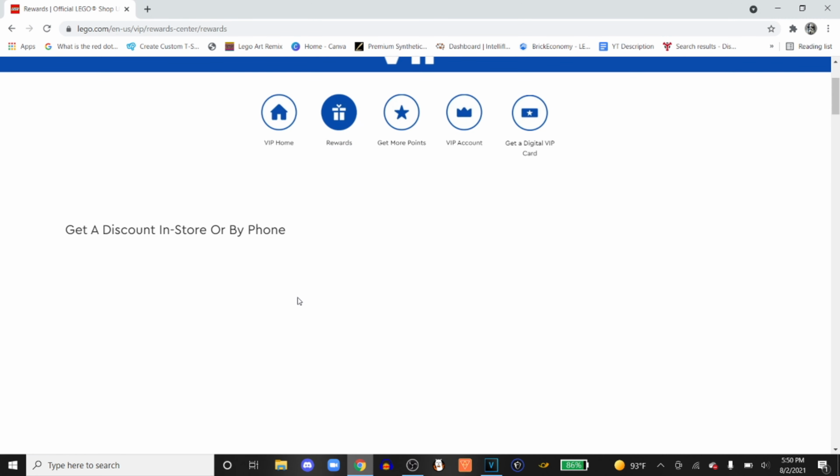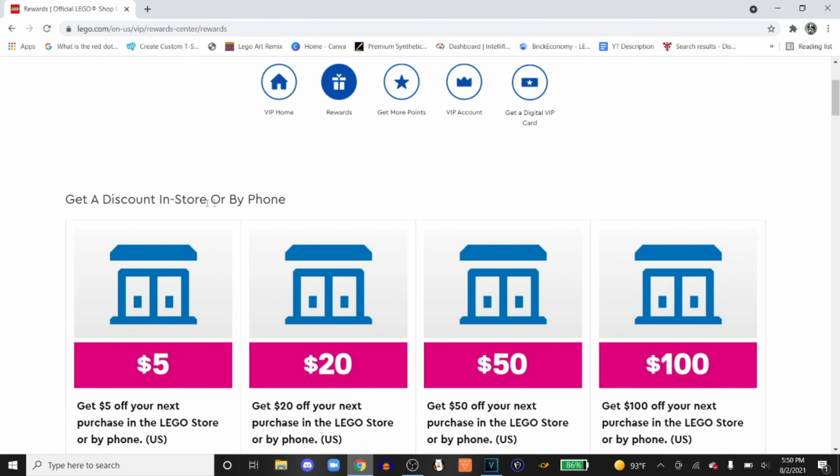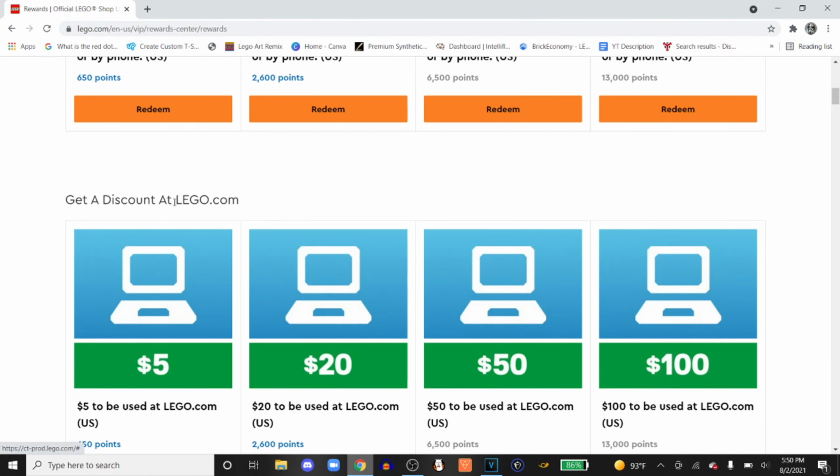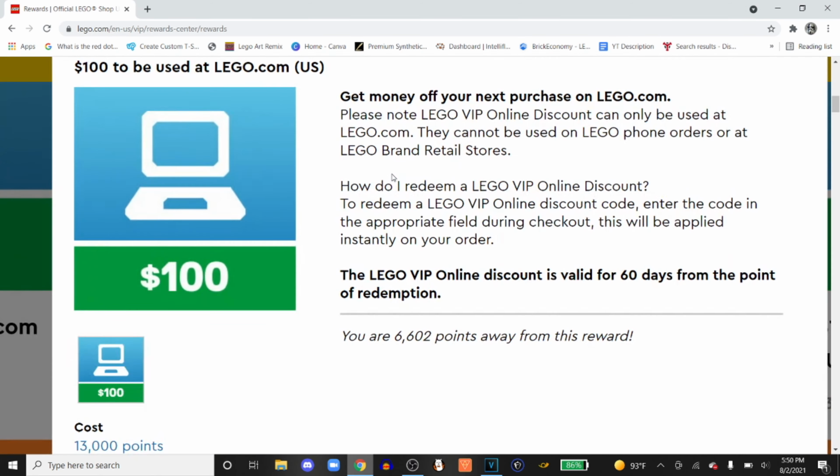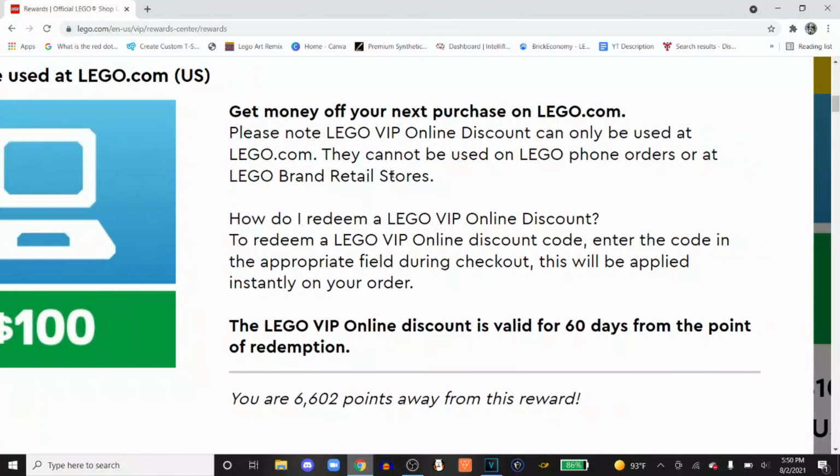Then when you go to check out, it's not the coupon code, that's for other things, coupon codes. You have to actually press pay and proceed, whatever it is, and then in there, that's where you type in your VIP code.